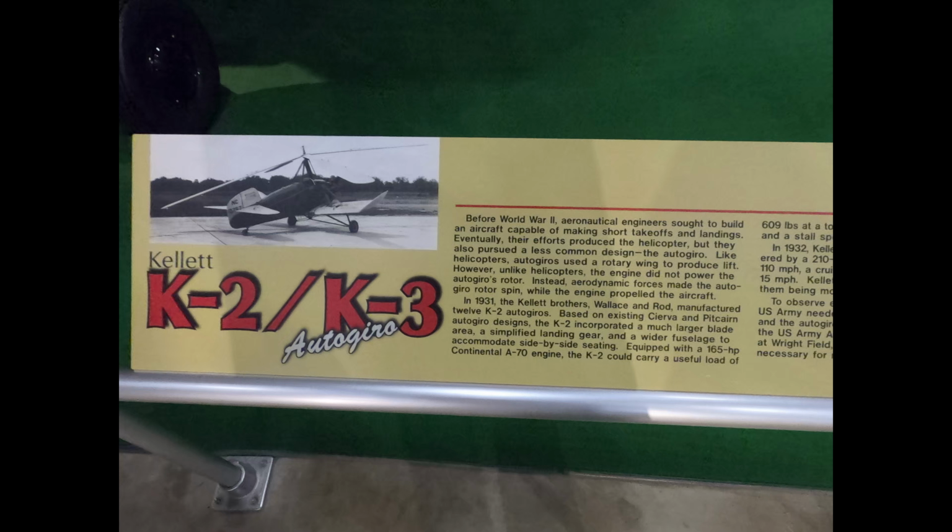That's crazy. So I guess you started going forward and aerodynamics made the thing on top spin just by receiving the incoming air. And I guess it provided lift and gave this thing a little boost on short takeoff. That's pretty ingenious, to be honest with you.